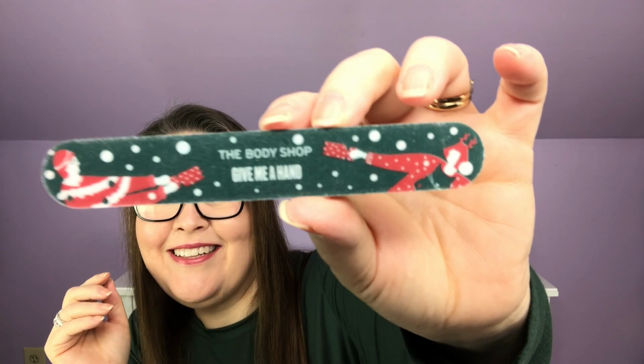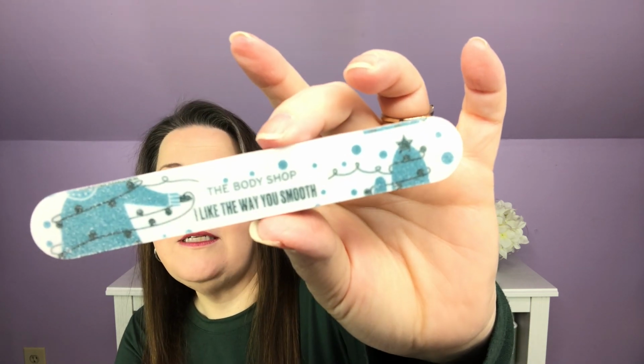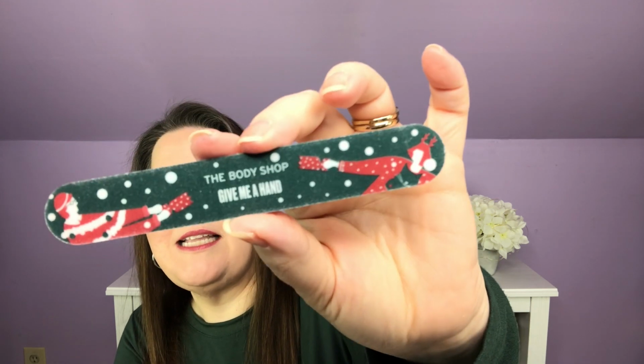All right. And 17, and I have to tell you, based on the shape of it, I have a pretty darn tootin' good idea what 17 is gonna be. Yep, it is a nail file, but it's a nice Christmassy one that you could carry during Christmas. How fun is that? I love the advent calendars that have some festive stuff in it. The other side is also, this one says, The Body Shop, I like the way you smooth. The Body Shop, give me a hand, is what that side said.